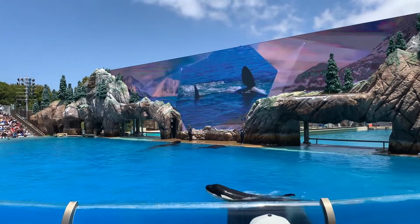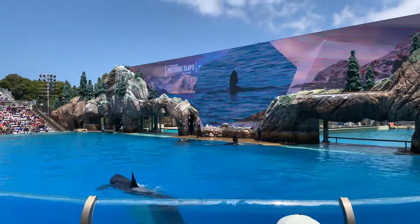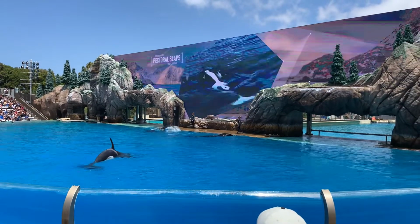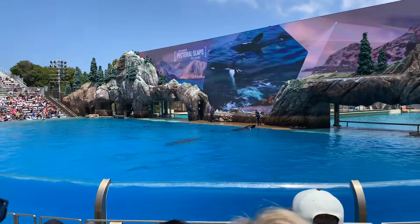Like all animals, killer whales use body language as part of communication. They use pectoral flaps at the surface to show dominance or to get noticed. For example, a mom might use a pectoral flap to get her calf's attention.